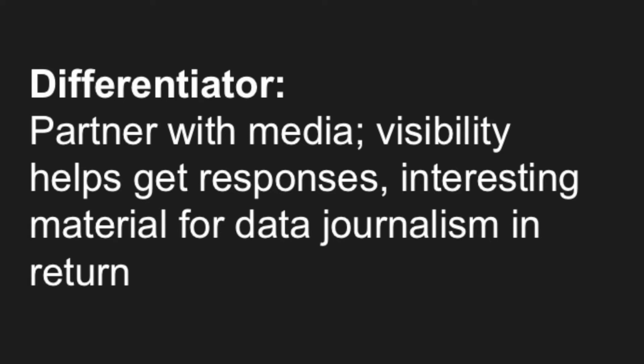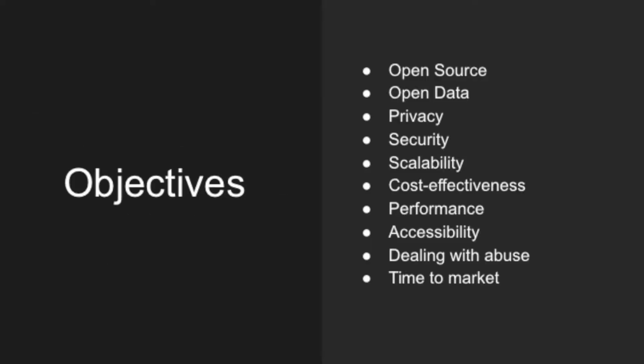We were operating off the assumption that this requires a lot of data to be useful, and the build it and they will come mentality will not be enough. But we were partnering with Helsingin Sanomat, so we would probably have pretty good synergy with them. And so we laid out some objectives for the project.